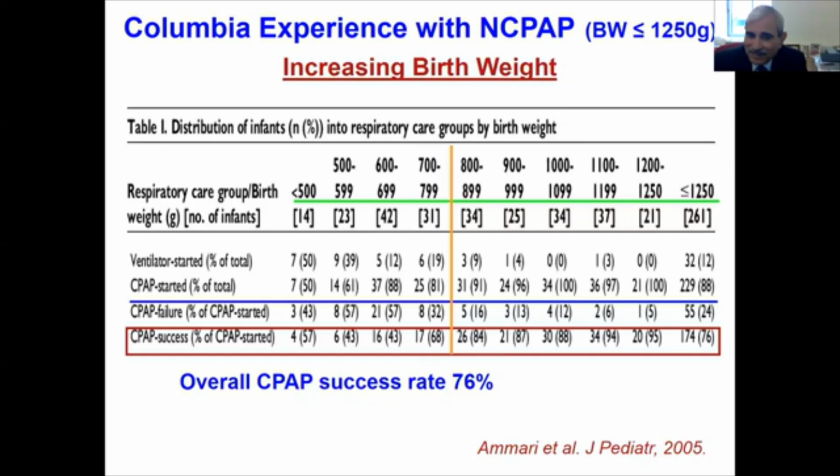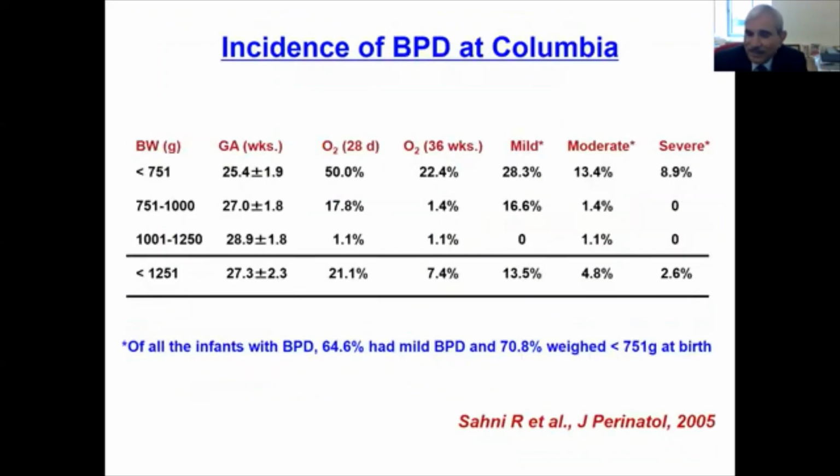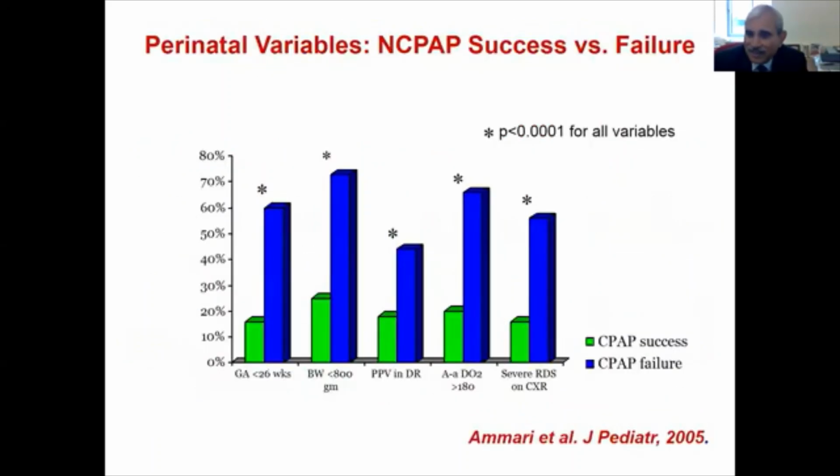Mudit is extending the question, saying that you use CPAP initially, give surfactant, and you fail after 2 days, go back to mechanical ventilation, or you ventilate, come off the ventilator, and put on CPAP. The third thing is, after 72 hours, is there any requirement to give surfactant at all if you put him on assisted ventilation?